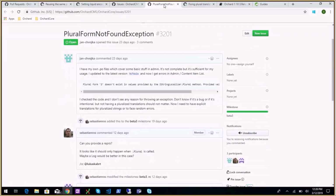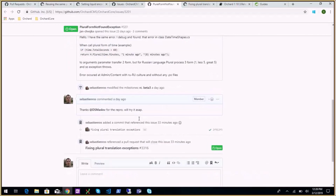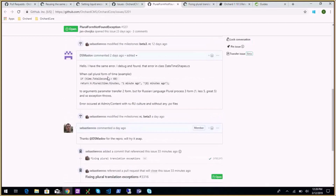So plural form not found if you set Russian as your default language, which I never did. Russian has many plural forms, at least 5, at least more than 2. If you go to the content items page where we use pluralization for the date time, like 10 minutes ago, we have 2 in English, but we have more. The current localization code will throw an exception if you ask for a value that is more than 2 in this case, because for this specific number, it will look for the third plural form, but there is none here.